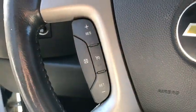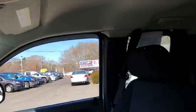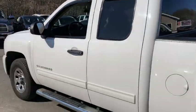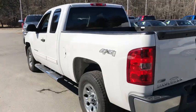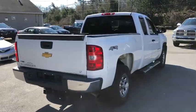Here are some of this vehicle's great options: traction control, power steering, automatic transmission, cruise control, remote power door locks, power windows, compass, daytime running lights, tachometer, tilt steering wheel, head-up display, privacy glass, power heated outside mirrors. This vehicle qualifies for Carfax buyback guarantee.